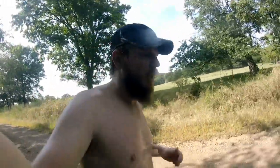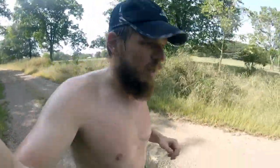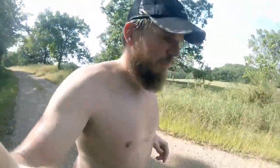Body feels good. Obviously I'm a little tired. And a weird pain in my right ankle, kind of Achilles area, which I hope clears itself up. Pace has been a little slower than I wanted, but I'd rather finish long miles than finish short miles quick.